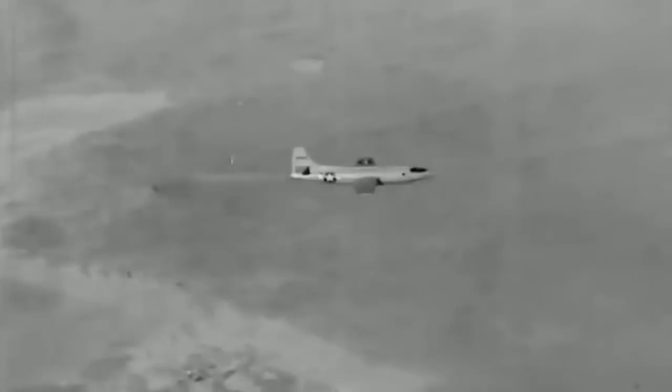In aviation, the term Mach 1 refers to the speed of sound, and because that speed changes depending on altitude, temperature, and air density, Mach 1 is actually a ratio that represents the speed rather than the exact mile or kilometer per hour speed rating. The faster you go, the higher the Mach number.